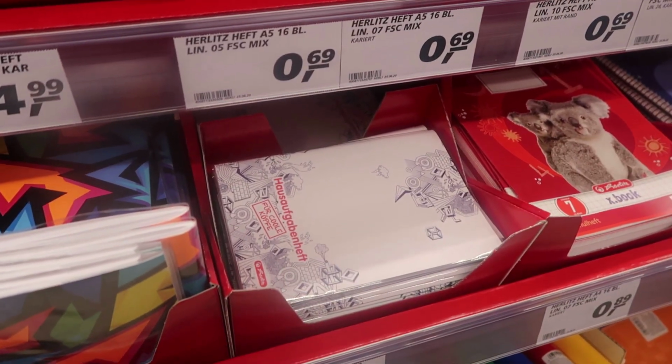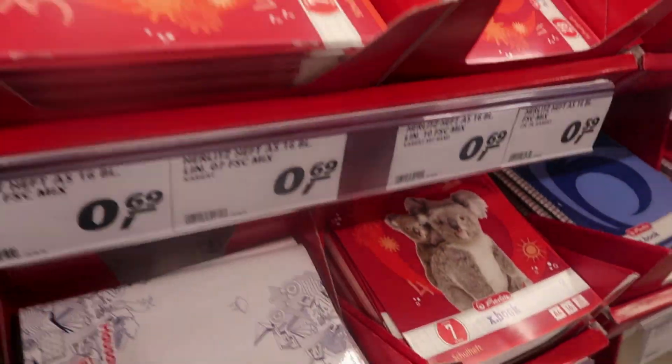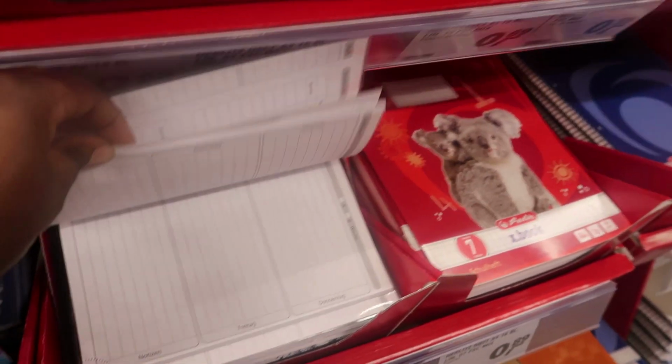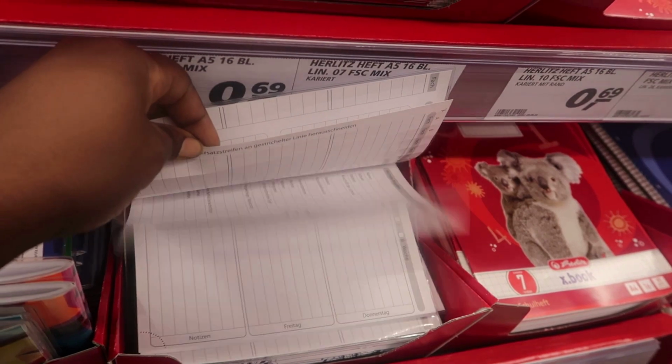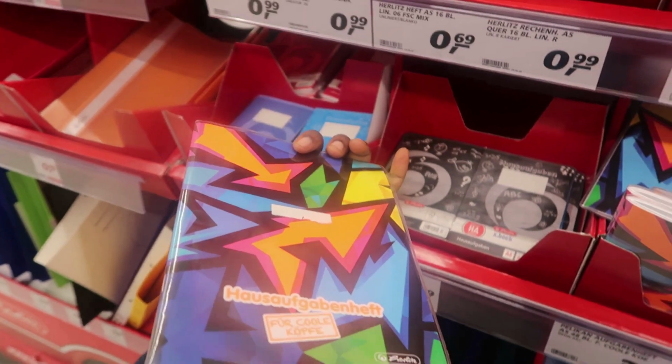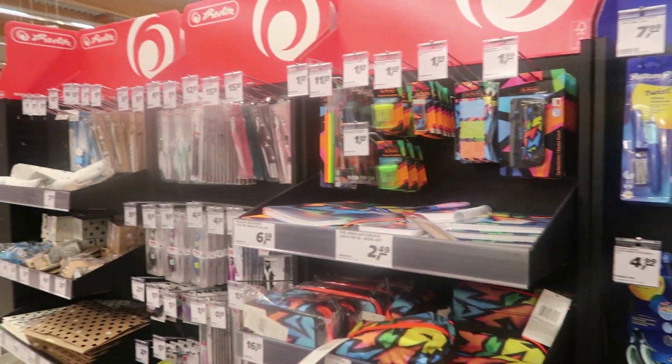This is a House of Gaba book. Some schools will ask you for it. I've seen really nice ones in Real, so I really like them. They have the latest designs, all nice and bright and surprisingly economical. So I'm really impressed. I'm so happy about that.